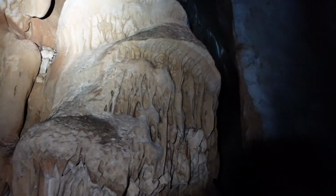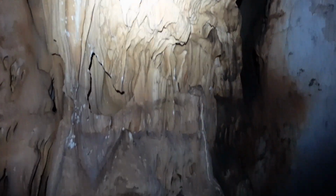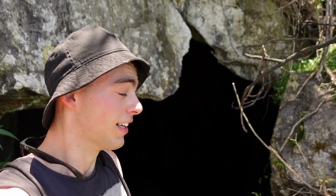Looks like jellyfish with tentacles or something. That looks awesome. Yeah, that's sick. I don't know how well the camera would have picked up being inside, but never seen anything like it before. It goes really far down. We thought it was going to be a lot smaller than this, but yeah, it's pretty cool. Something very different that I've never been through before.